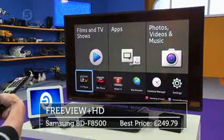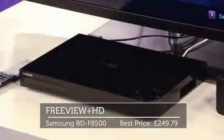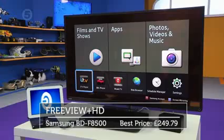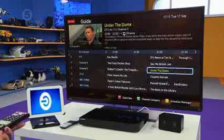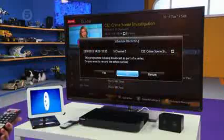Let's go! First up with Freeview Plus HD was the Samsung BD-F8. And right from the start, Mum struggled finding the TV guide. Quick nav, where's quick nav? It's on the red button. But once she had found the guide, using the quick nav button swiftly brought her to the right place. Do you want to record the whole series? Yes, I do.